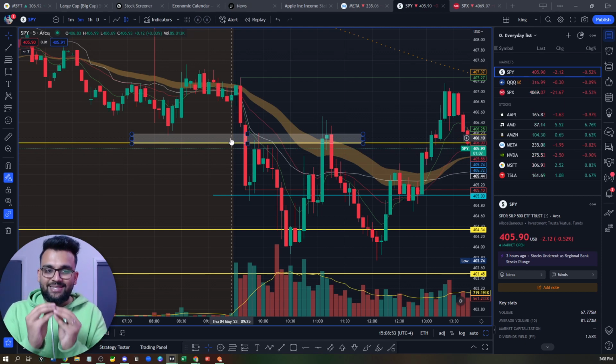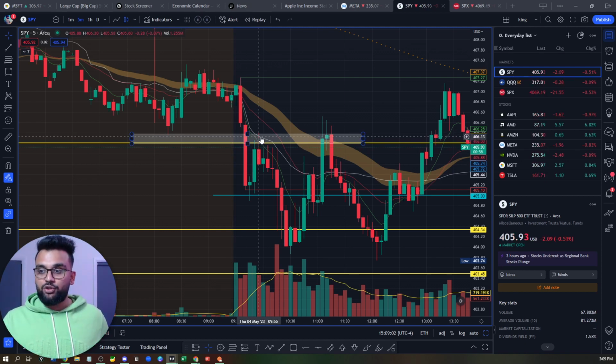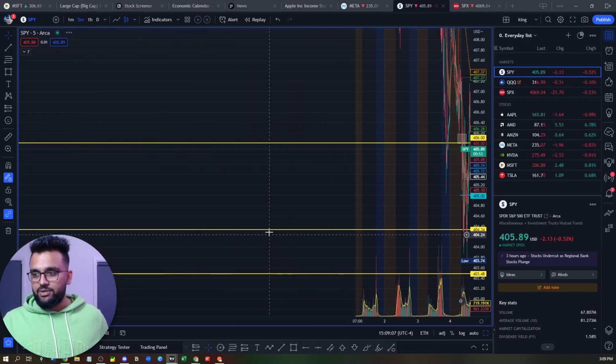Confluence is simply when more than one critical level is sitting at the same price point, like this, right? So that becomes a confluence. That's exactly what happened. There was a strong confluence. It went down. The 404.34 area was from the past.